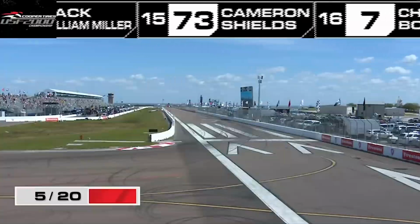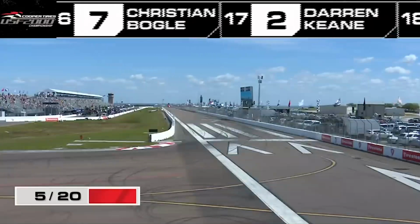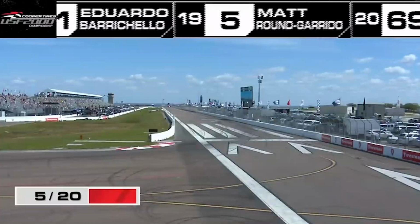So Alex starts on the inside of row number 4, and we had Hunter McElray on the outside of row number 1. Like we said, it didn't look like Hunter had a very good start, and you're 3 rows behind him.